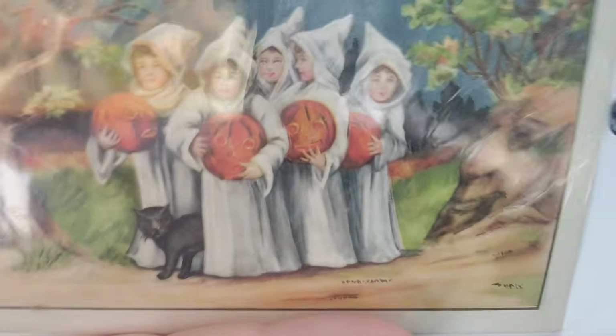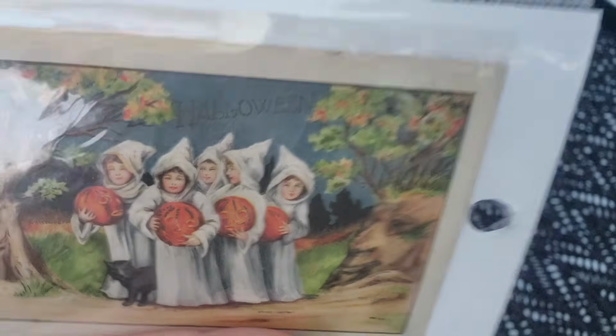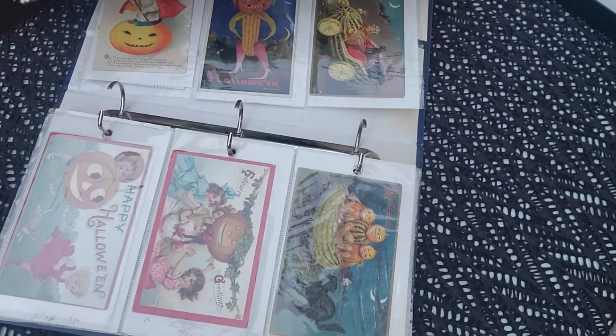Look at that one. Those kids with the pumpkins in the forest. And again, another black cat, just like Jeremy's Morticia. Everybody needs a black cat.